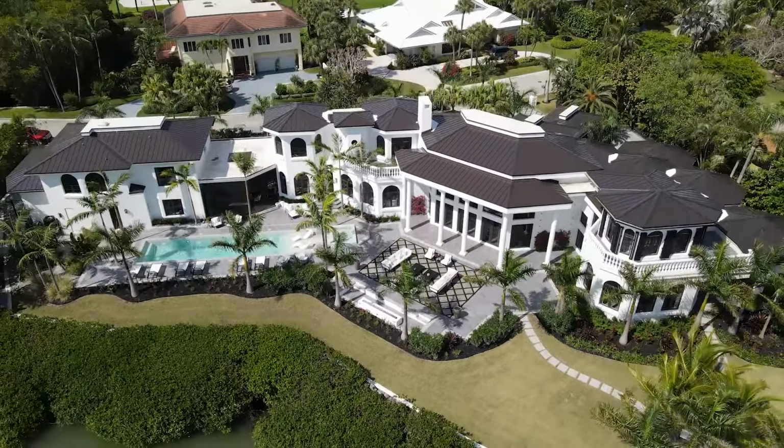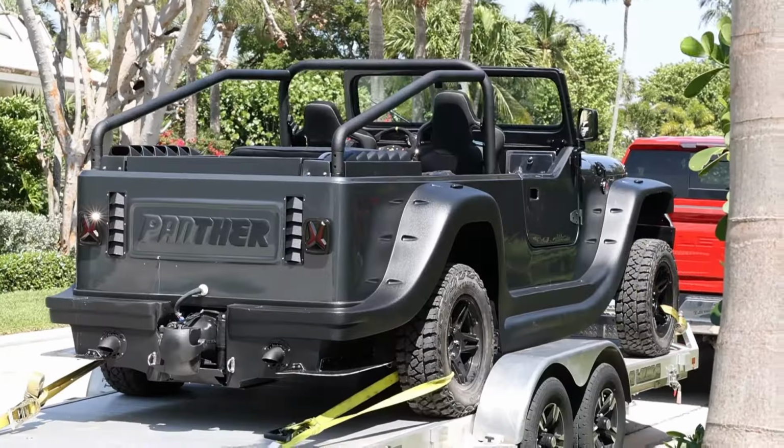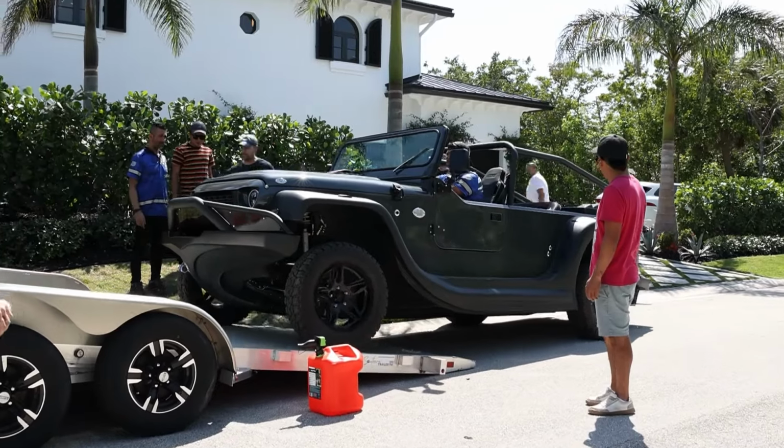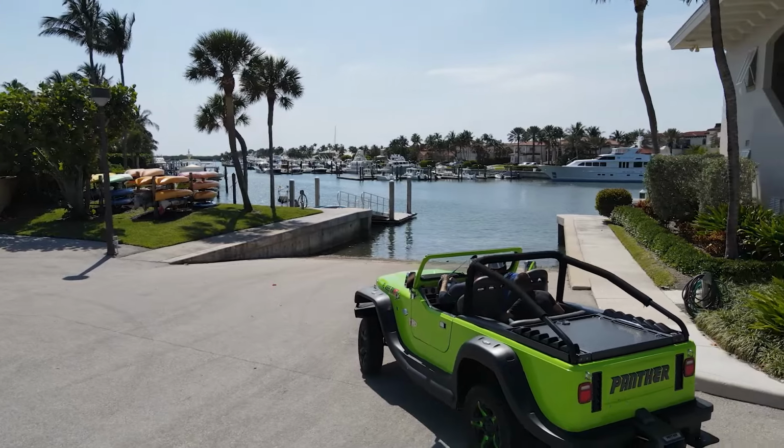So we were out here shooting and literally the owner came up to us and said, would you like to see my car that goes in the water? And how do you say no to that? Mind blown. So he actually owns this company that builds these cars from the ground up, the car goes in the water. We're gonna see how this works out.